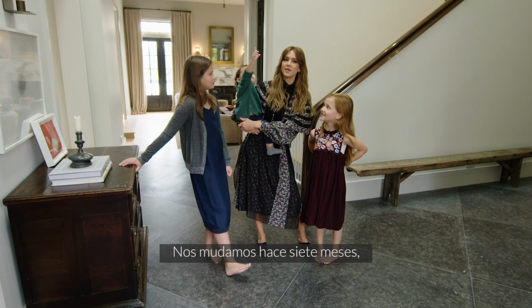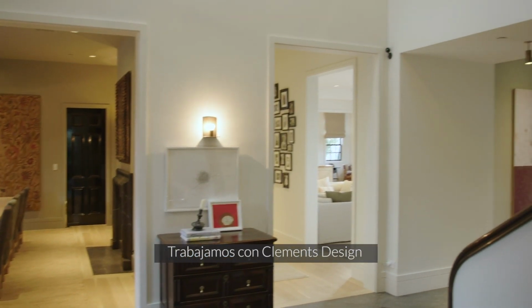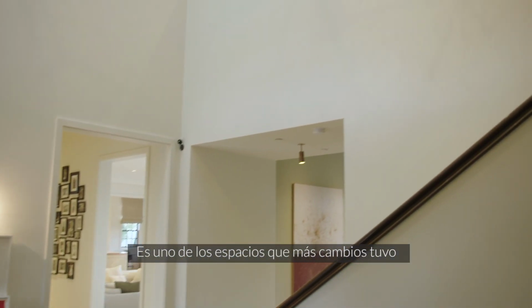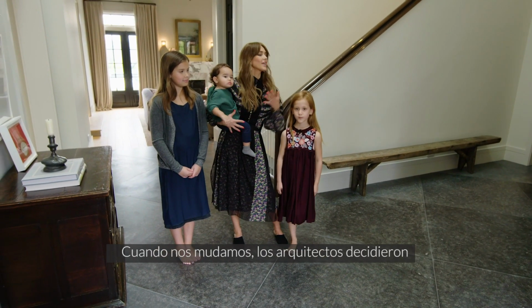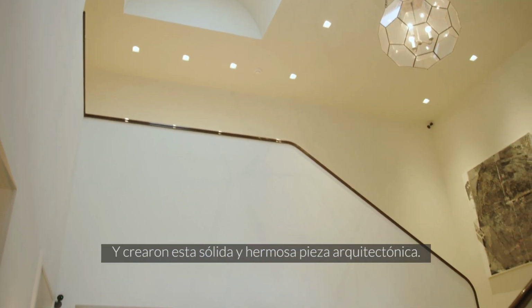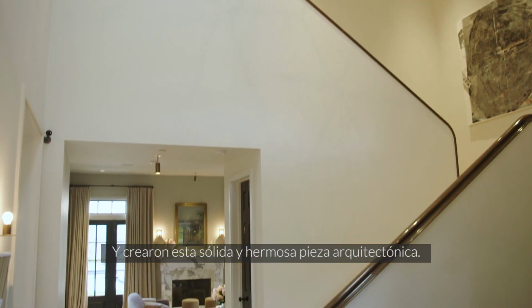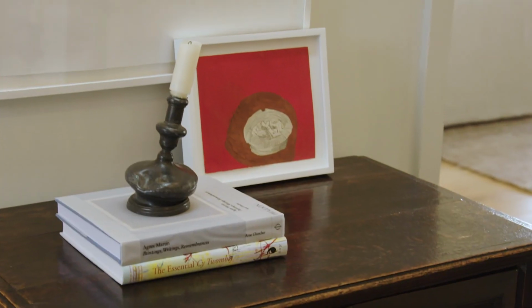We moved in about 7 months ago, and the house didn't look anything like this. We worked with Clement's Design, and here in the foyer, I think this is one of the biggest differences. When we moved in, they wanted to streamline the staircase and create this beautiful, solid architectural piece. Why don't you come on in and see the rest of the house?